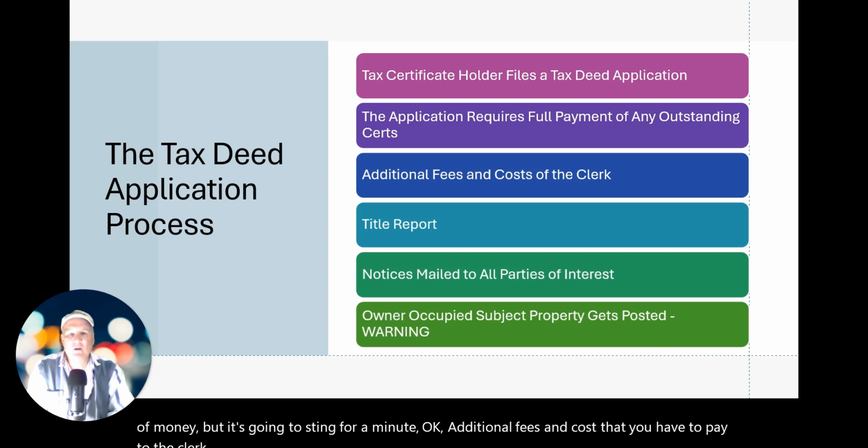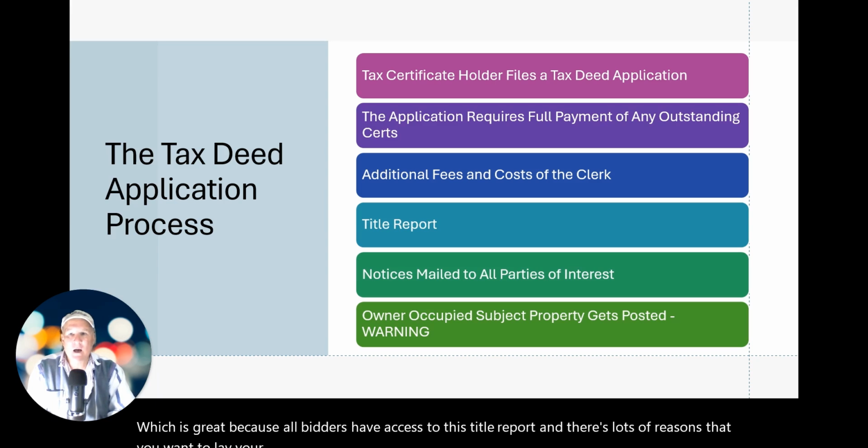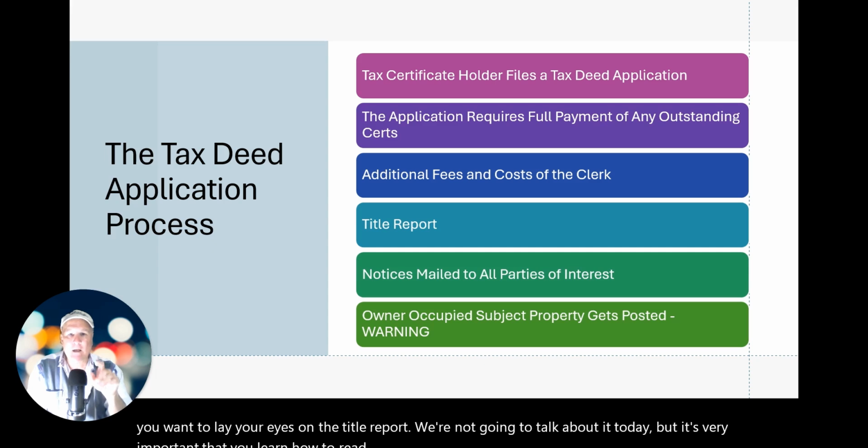Okay, additional fees and costs that you have to pay to the clerk. One of those fees and costs is for a title report. Florida Statute 197 says that the clerk that's going to conduct the sale has got to order a title report, which is great because all bidders have access to this title report. There's lots of reasons that you want to lay your eyes on the title report. We're not going to talk about it today, but it's very important that you learn how to read it and understand what you're going up against.